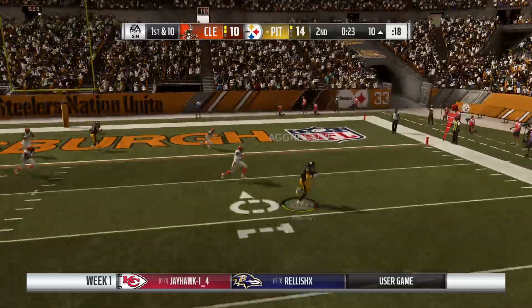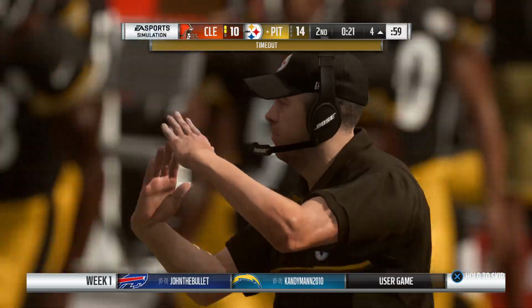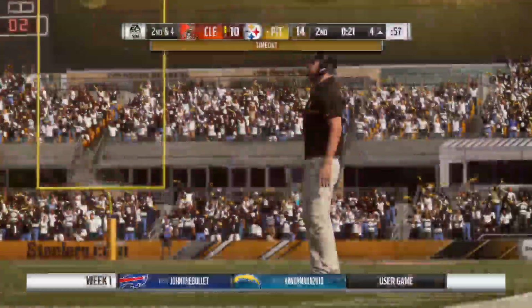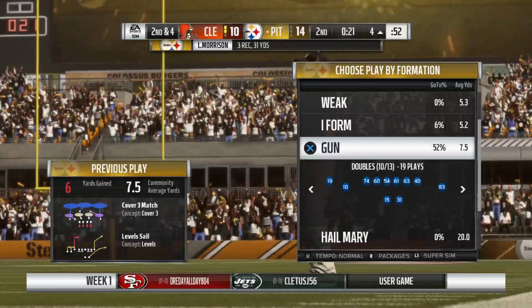Ward on 1st and 10, finding his safety valve here. That's complete. Now hold everything here. We're going to get a timeout by the offense, as the clock will stop with 21 seconds to go here in the first half.